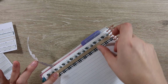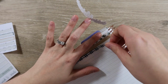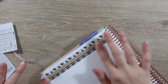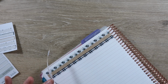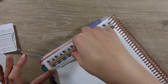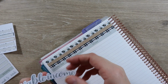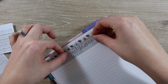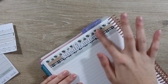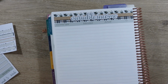But sometimes I don't need as much, so I just want to cover that green up. It's not my favorite. Okay, so we'll put our income strip down here or up here. And then hopefully I can just put the variable, perfect. Variable income right up here. And then it didn't take up that much space, but also covered up that horrible green.